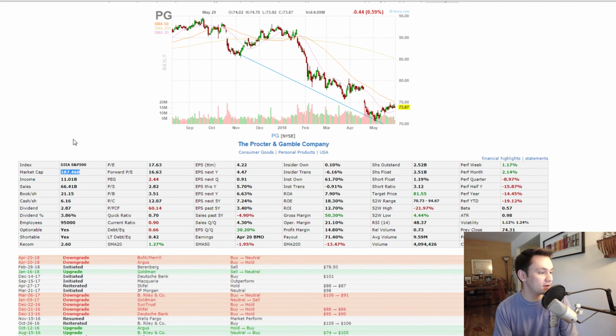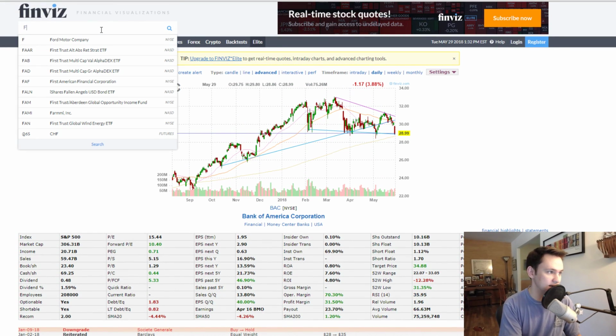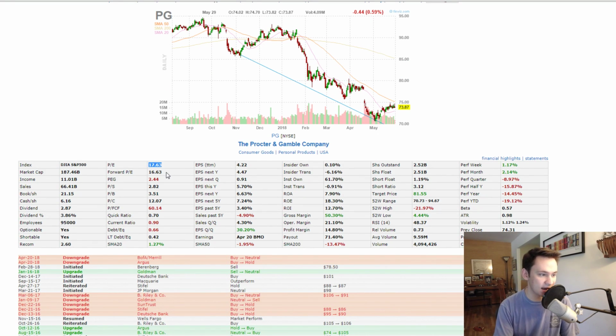They are valued at a $187 billion company, which might be one of the largest consumer goods companies. But let's take a look at some of the other things. The price to earnings ratio is 17. So that's considered more normal. If you remember the banks' price to earnings ratios, if we go back to Fifth Third, their price to earnings ratio was 9, forward price to earnings 11. Procter & Gamble is 17, forward price to earnings is 16. So that's considered like the average. I think the average price to earnings ratio for every company in the S&P 500 is currently around 17 or 18. So this is considered a pretty normal price to earnings. It's not like it's anything too ridiculous, like the company is crazy overvalued.